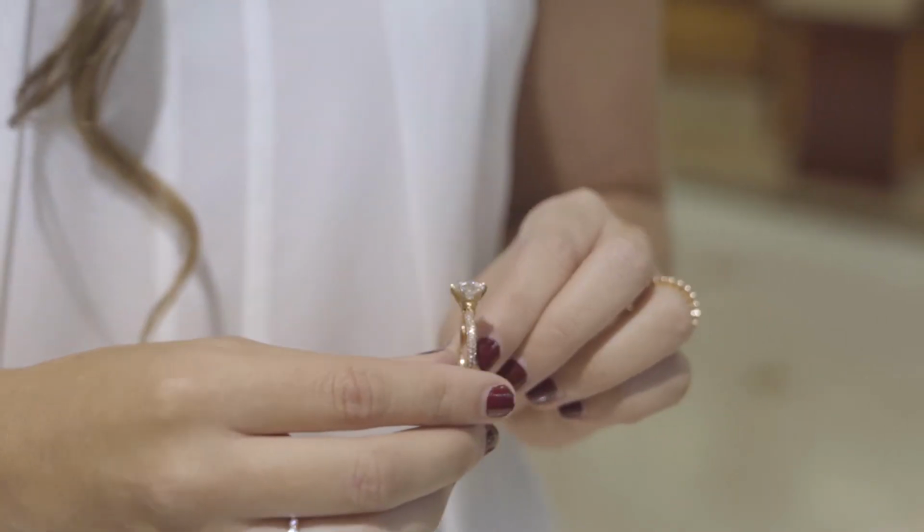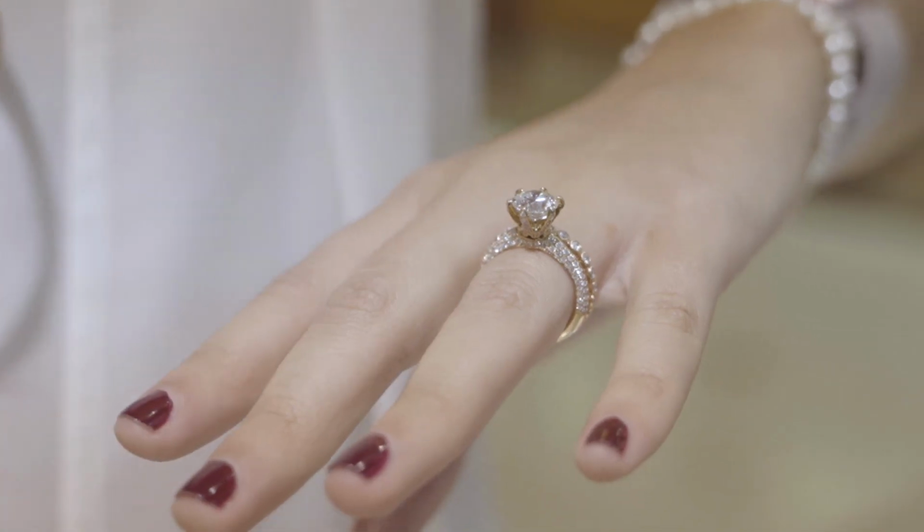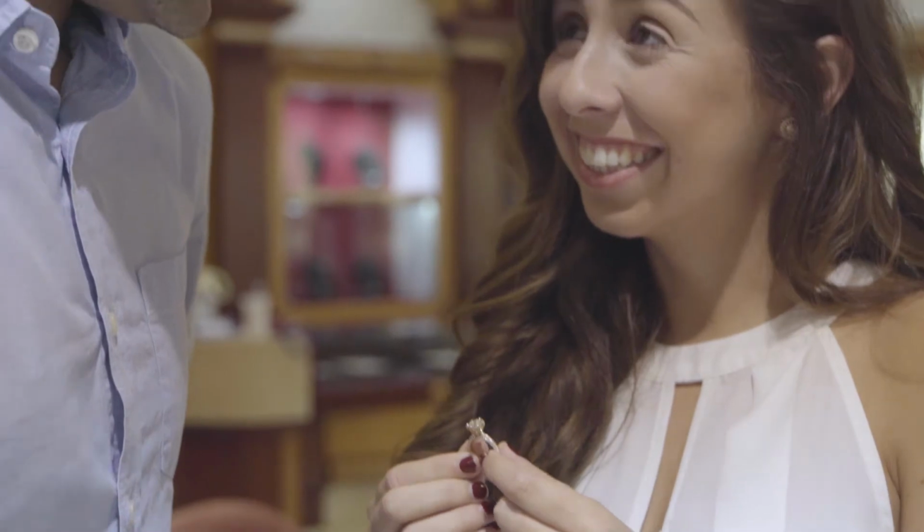And that was it. And honestly, the first thing I thought was, whoa, that's a big diamond. The second thing I thought was, oh my God, that's exactly the ring I wanted. And then I was like, oh, I have to say yes.